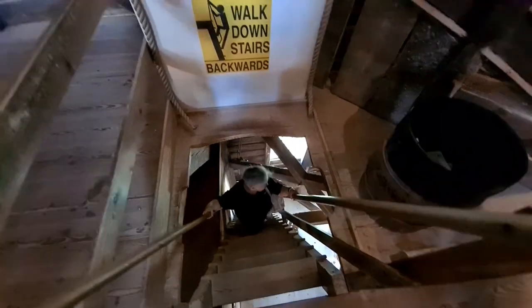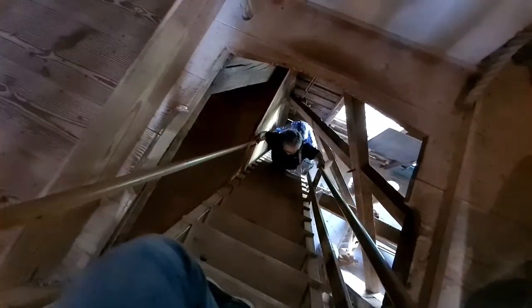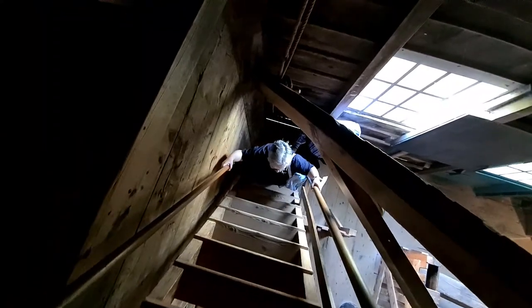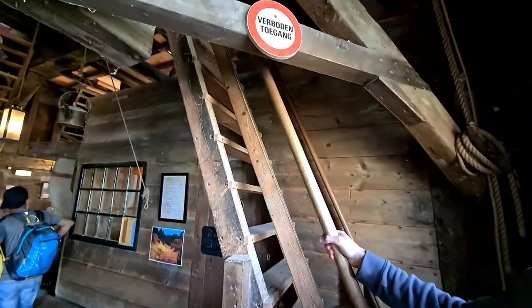I will wait a little bit more. Guys, how are we gonna go down? Should I start? All right, I'm starting to go down. You know, if I fall down, then everybody will be injured. That's one bad thing about Dutch houses, Roy is right. You buy a million euro house and that's what you get. Yeah. Steep stairs.